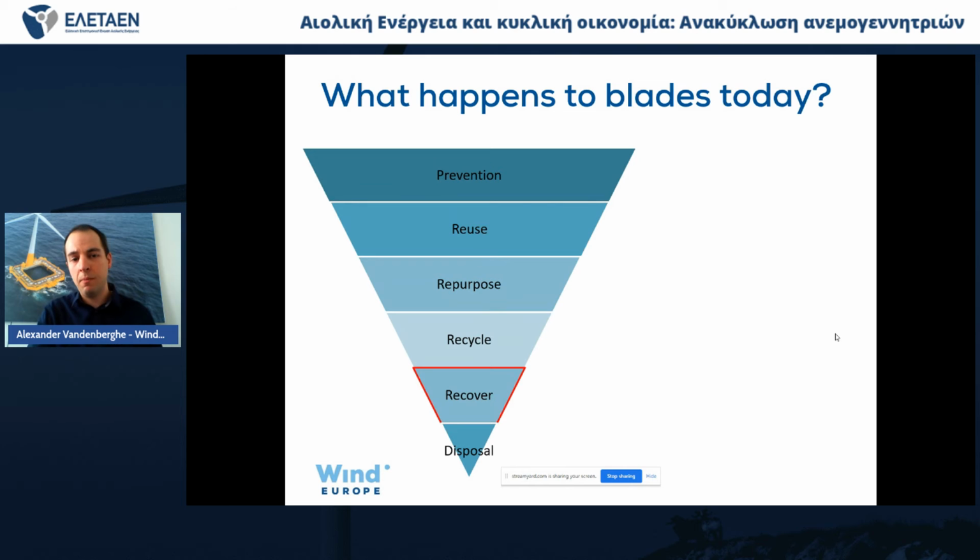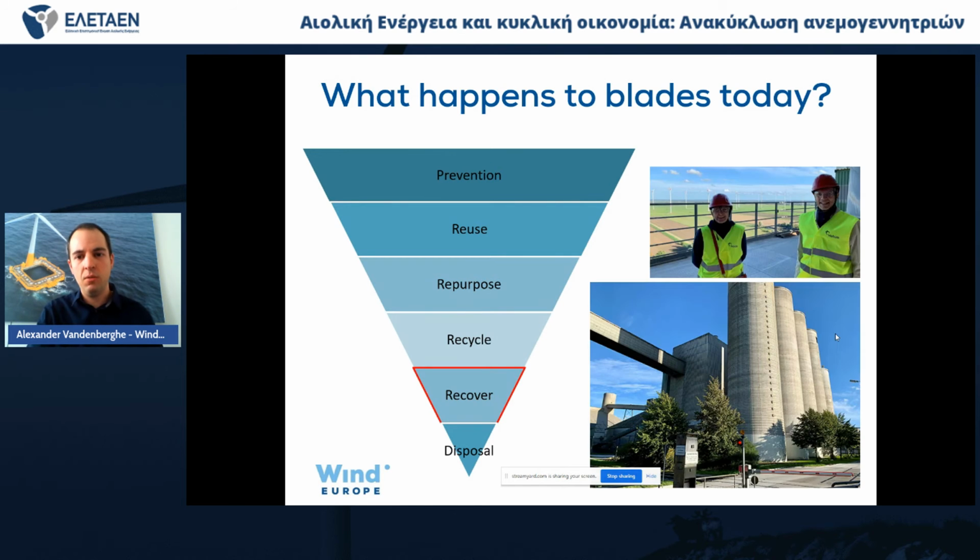Most known is cement co-processing. You can see a picture here where we use the blade material as part of the kiln process. You do lose the original materials, though, in this process. So it's not ideal and therefore lower on the ranking than recycling.